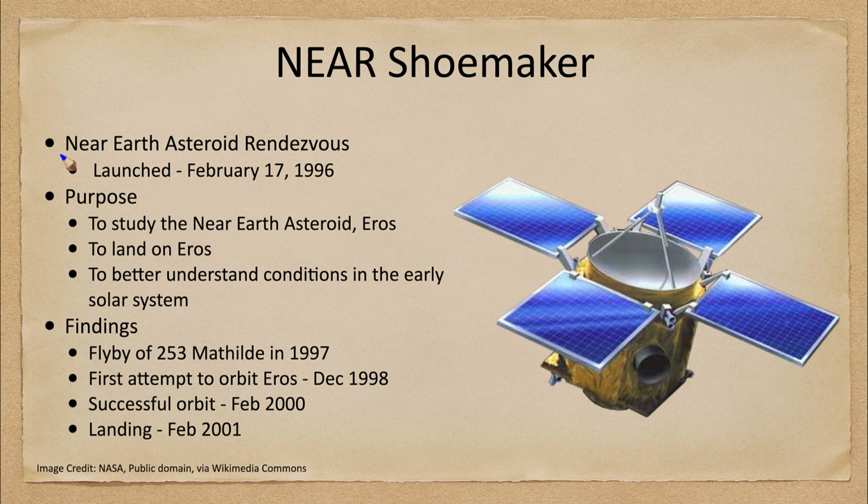Well, NEAR stands for Near Earth Asteroid Rendezvous. So this was a craft that was going to pass by a near Earth asteroid. Now these are the asteroids that pass, as you might guess, close to Earth or cross Earth's orbit and are ones that are potential hazards.